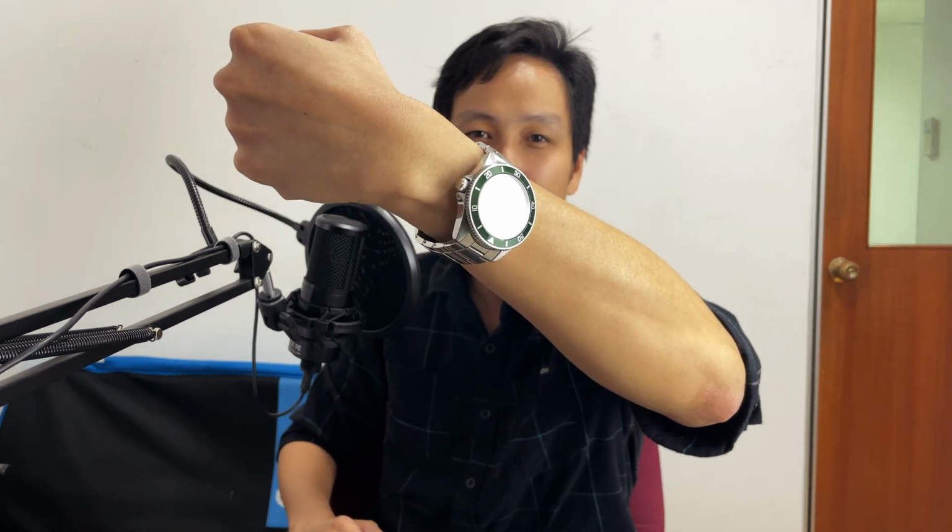But before we begin, wristwatch check. I am wearing the Orient Kano today, which is their entry-level, larger size diver. And I'm actually reviewing this piece right now, so stay tuned.